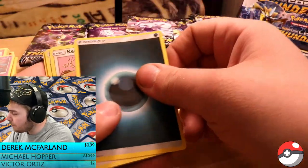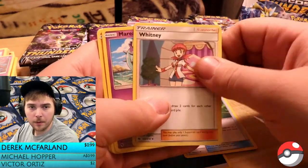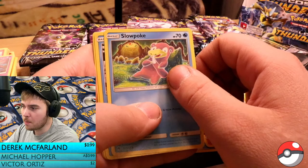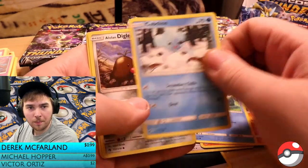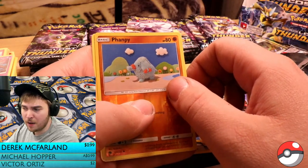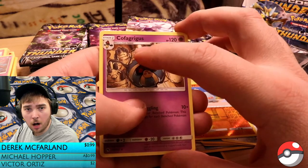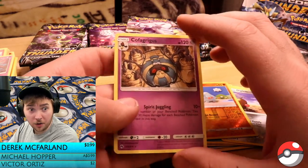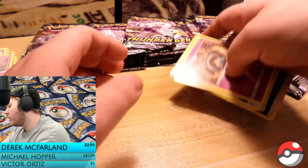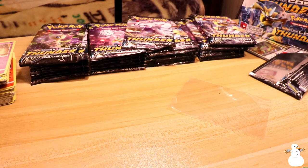We have an energy. Kelsion. A netball. Whitney. Marlene. Larvitar, Slowpoke, what a creepy ass card. Chubchoo, Alolan Diglett, Reverse Holo Fanfy, and a non holographic Cofagurigus? I don't know. All right. Nothing good in that pack, so. It's been a few packs since we've had anything good.